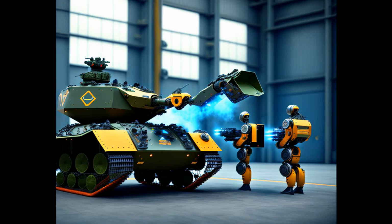Rovers. Rovers are robots designed to move across the surface of other planets or moons. They are equipped with cameras, sensors, and instruments that allow them to collect data and perform experiments. The most well-known rover is the Mars rover, which has been exploring the surface of Mars since 1997.